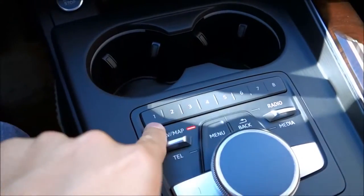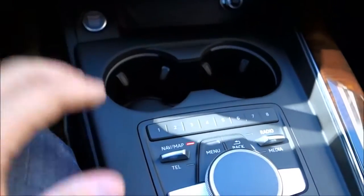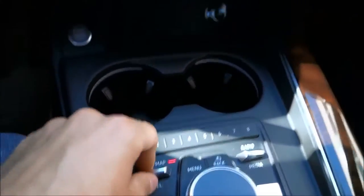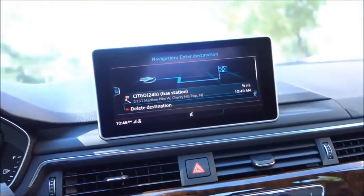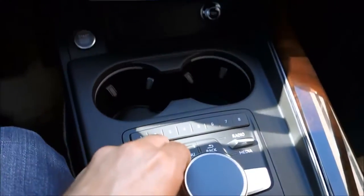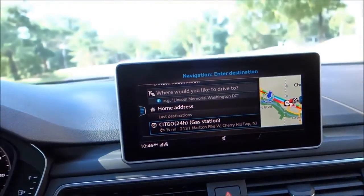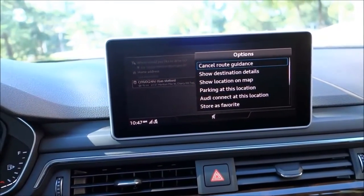So starting here, these are obviously radio channels. Memory, you can click here. You go to your favorite radio station. From right here, you have your navigation or map. If you click it, it asks you where you want to go, home address, and so forth. Okay? You could also move this side to side, and I can't show you both views, but if I move it side to side, it provides different types of options.